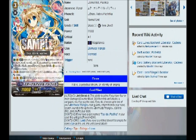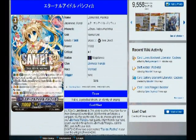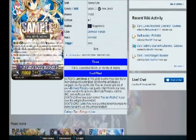And then we come to this one. You remember Pacifica from the first set? There's like an upgraded version of Pacifica. She looks pretty cool with her little penguins. Again, a limit break. Counterblast 3. When this unit attack hits a Vanguard, pay the cost.